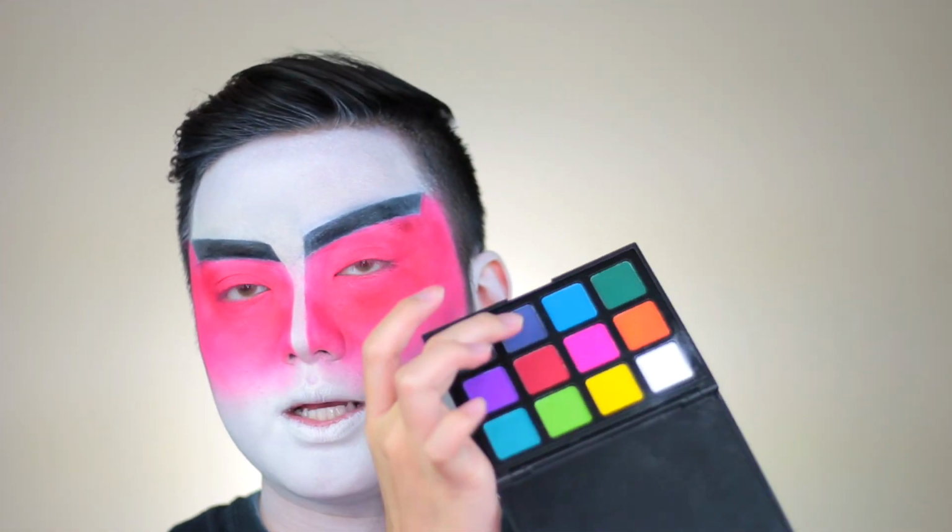So the red is looking pretty vibrant right now, which isn't the look I'm going for. So I'm going to deepen that up a little bit further. So I'm using this red shade from the Morphe 35P palette. I was going to use the red shade from the Morphe 35B, but this red looks a little bit deeper, which is what I'm actually going for. The red on the 35B looks a little bit more orangey. So I'm just going in with the same Morphe R40 brush. And I'm going to focus the darkness more around my eyes.